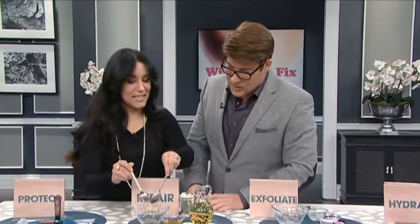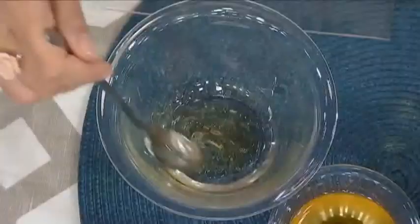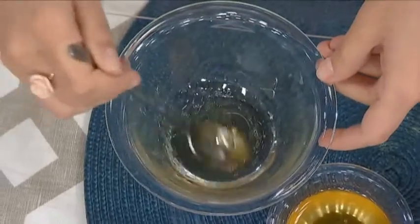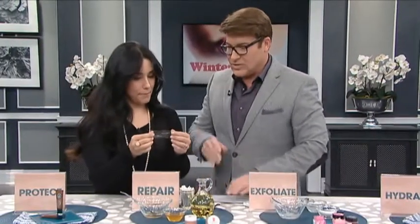So, viscosity meaning it's thick. There we go. It's nice and thick. We're going to mix it together, and what you would do is you can apply this to your lips, and then use a piece of plastic wrap. Oh, I have to try it.